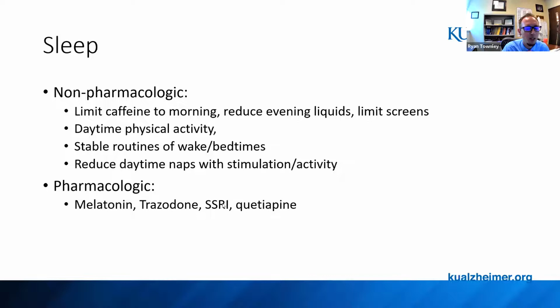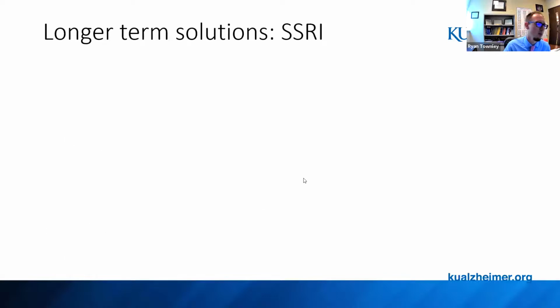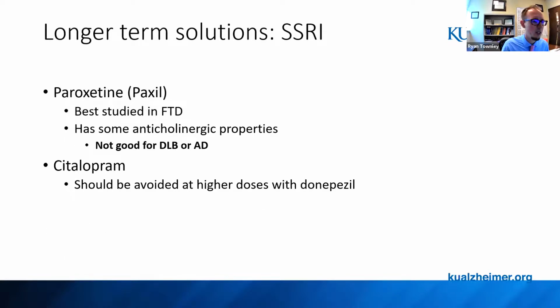And then you can utilize other options depending on what's keeping them up, like a racing mind phenomenon, right? That's usually underlying anxiety. There are also some orexin modifying agents and other agents that are FDA approved for sleep disorders, but how safe they are in this patient population, we don't quite know yet. For longer term situations, we mentioned the Band-Aid approach and the longer term approach. I just wanted to summarize these in a couple slides for you.